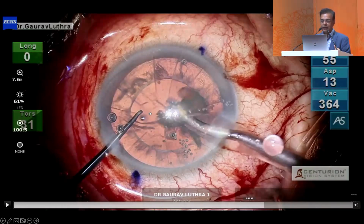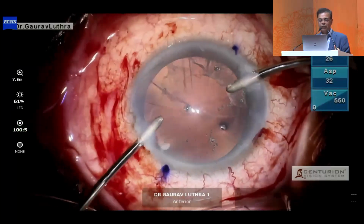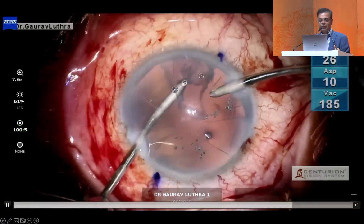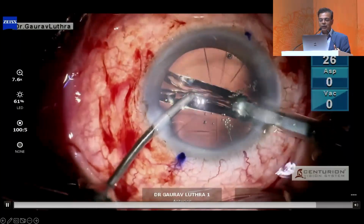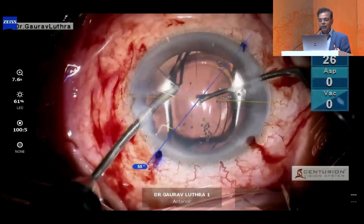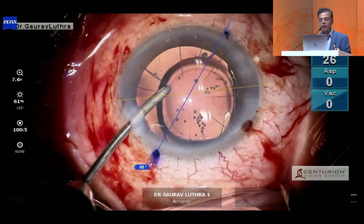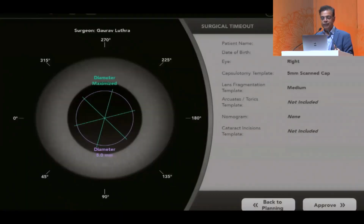So if you're using the same way of tearing the capsule as I showed you in that previous clip, you will usually not have a problem, and you can nicely see this small discontinuity here, which is just like a small irregular bump over there. But frankly, in RK eyes, the advantage is that your manipulations inside the chamber are minimized when you're doing a femto-assisted surgery. But then you have to be careful that you remove the redundant capsule very, very carefully. Otherwise, you'll have a break in the rhexis, and then you can even go with a toric lens if you have to in such eyes.